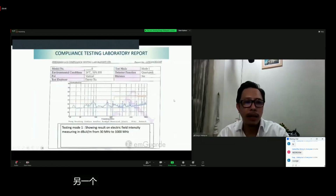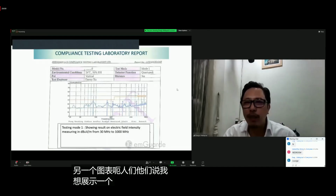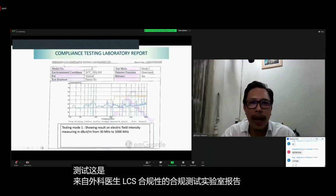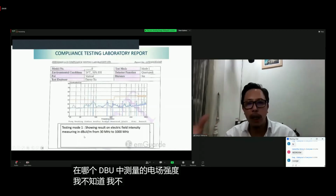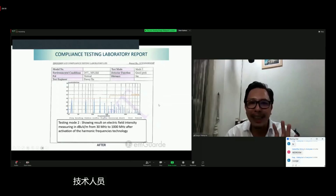Another chart that people ask for, they say, I want to see a lab test. This is a compliance testing laboratory report from Shenzhen LCS Compliance. So this is a wave showing the electric field intensity measured in dBu. This one I don't know, I'm not a technician. Yeah, so basically let me make it layman. I'll show you the next slide.